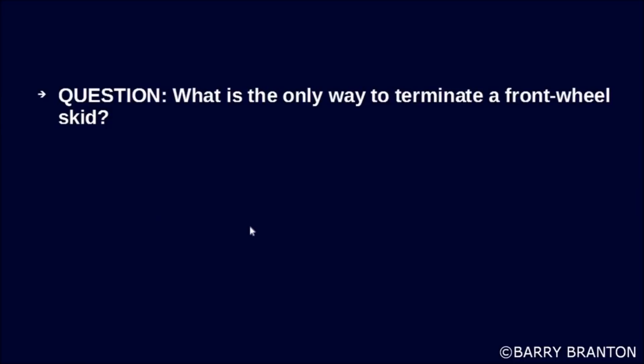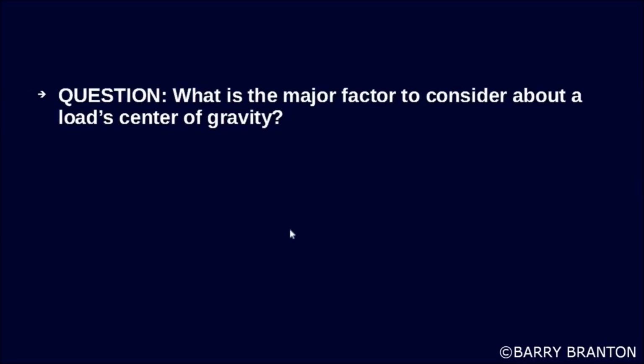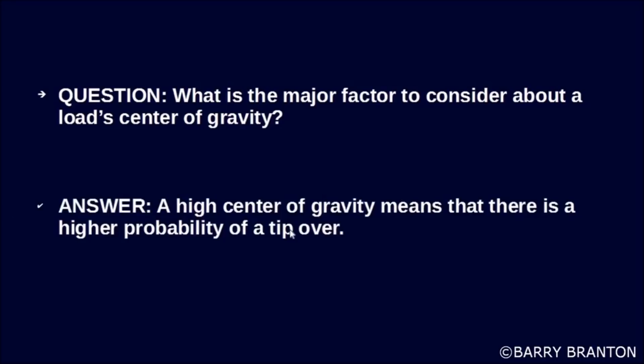What is the only way to terminate a front wheel skid? Let the vehicle slow down, stop turning, and stop braking so hard. What is a major factor to consider about the load's center of gravity? A high center of gravity means that there is a higher probability of a tip over.